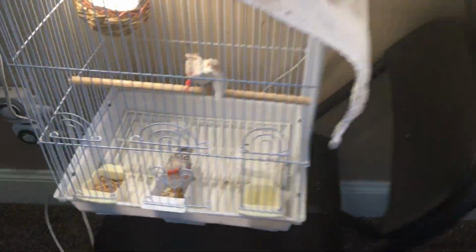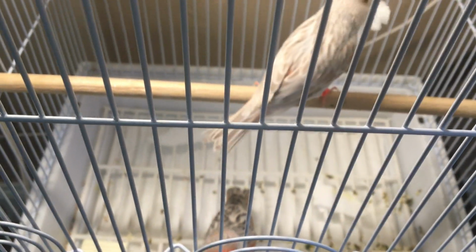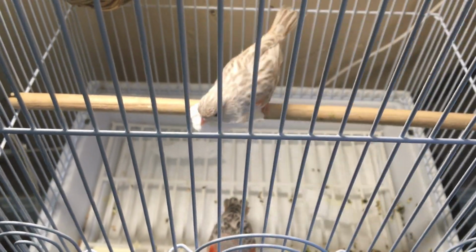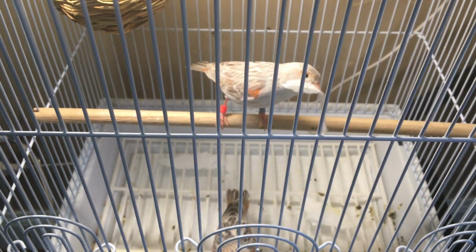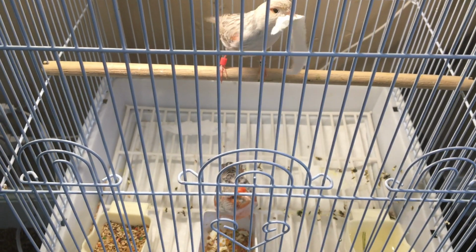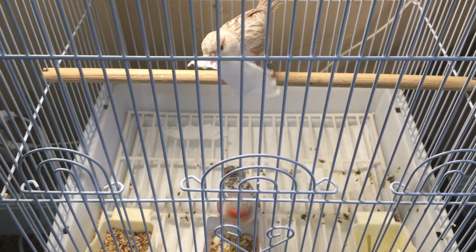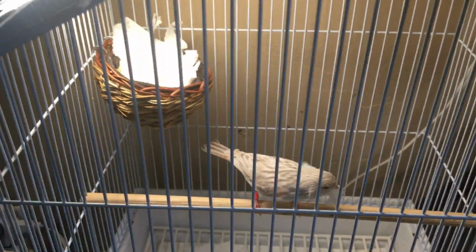So if you take, for example, down here, if you look at the male down eating, see the black markings on his back compared to the female, his is a lot darker. And so it's a lot easier to tell males from females. Also, the males tend to have a lot more red on their face patches and their wing patches and their breasts. She's building a nest here, getting ready to lay some eggs.